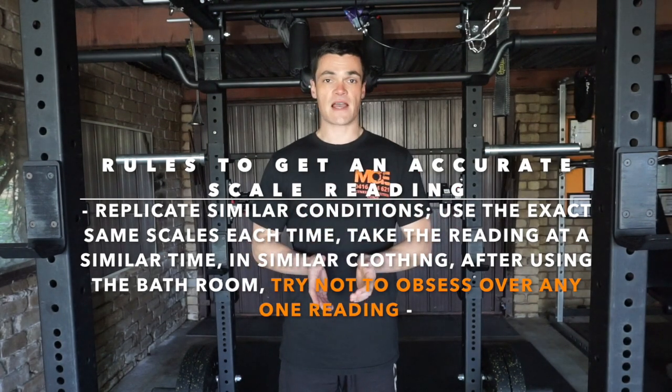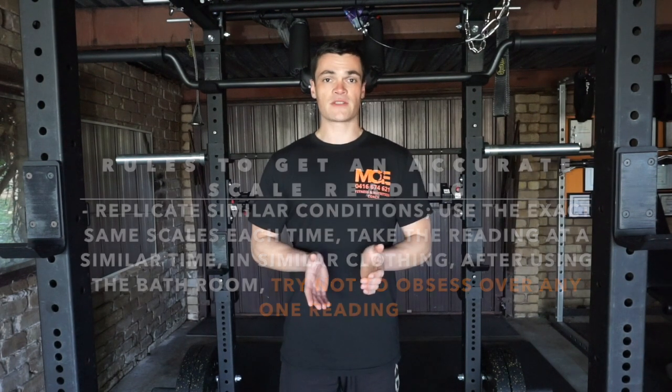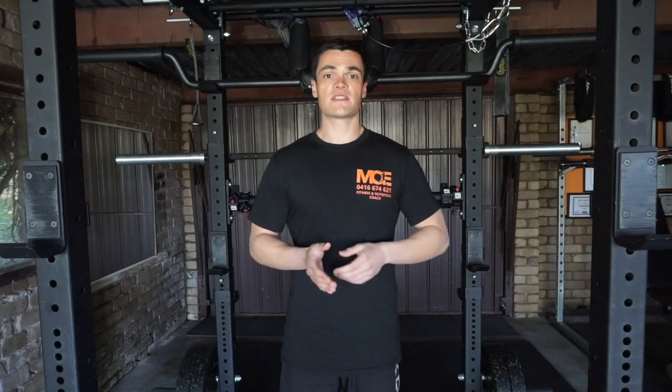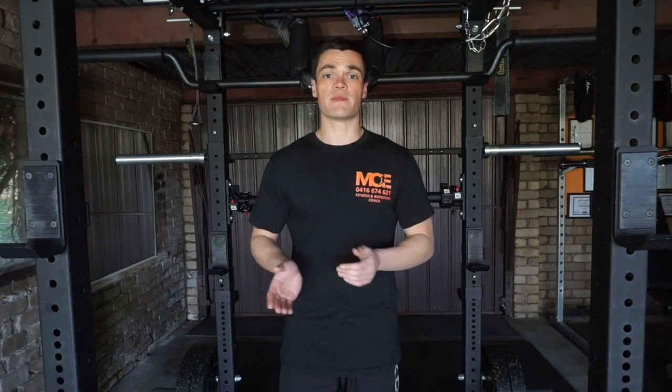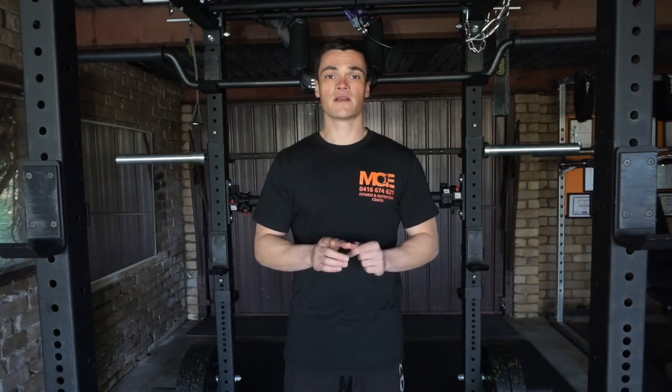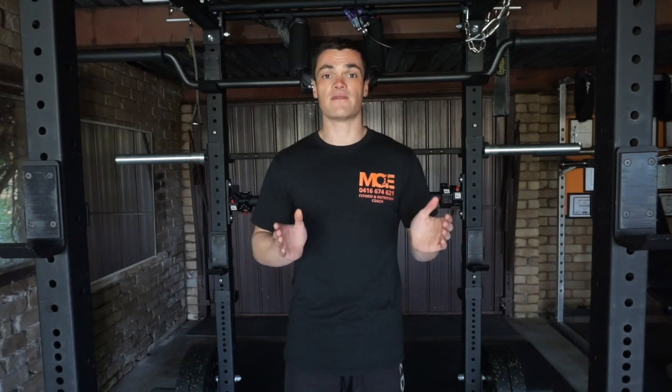Make sure that you take these scale readings at a similar time, preferably in the morning after voiding. Try to make sure that you take the scale reading in as little clothing as possible, or at least the same clothes. The difference in weight from different items of clothing can be quite substantial. And most importantly, try not to obsess over any one reading. Fluctuations in weight throughout the day are very normal.